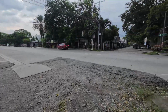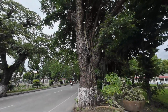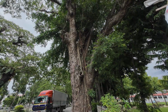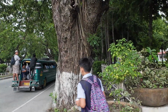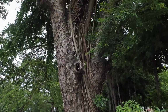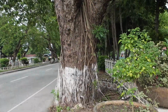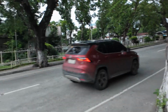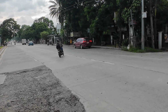Okay, so that wraps it up here, guys. I'm gonna show you the banyan tree one last time here. Pretty busy street, so just to be safe, I'm going to end it with this tree so I can cross the street safely. So yeah, thanks for checking out this plaza special here, and look forward to catching up with you guys next time. Thanks.